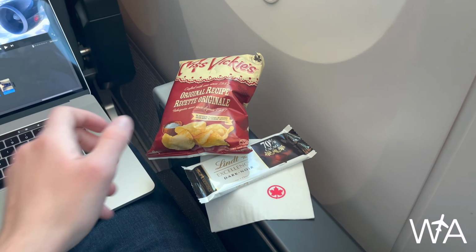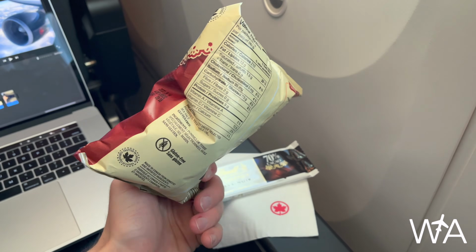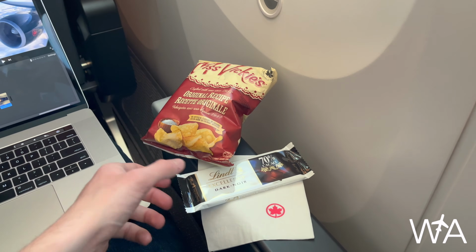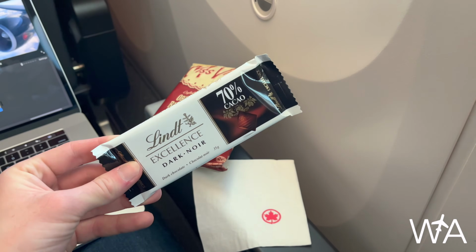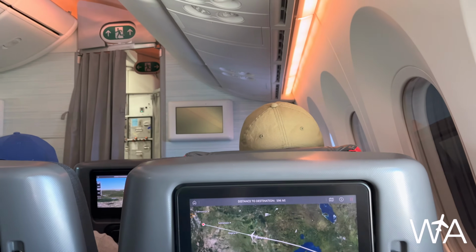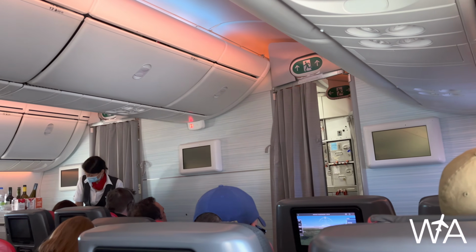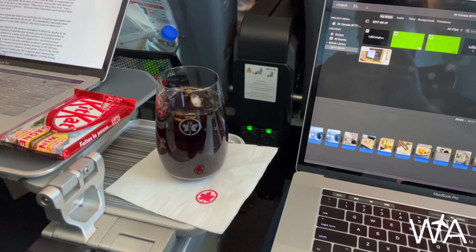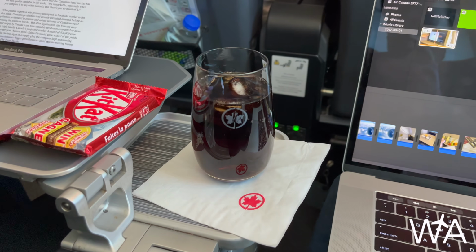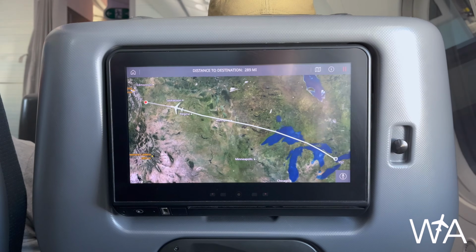About an hour before landing, the crew came through with a selection of snacks, including Miss Vickie's potato chips, Kit Kats, and Lindt dark chocolate bars. Although I didn't get my first main meal choice because I was seated at the back of the cabin, the flight attendant was kind enough to offer me a second snack since everyone else had already been served, so there are some perks. The crew also came through with another drink service, in which I opted for a Diet Coke. The poor maple leaf on this glass, however, has seen better days.